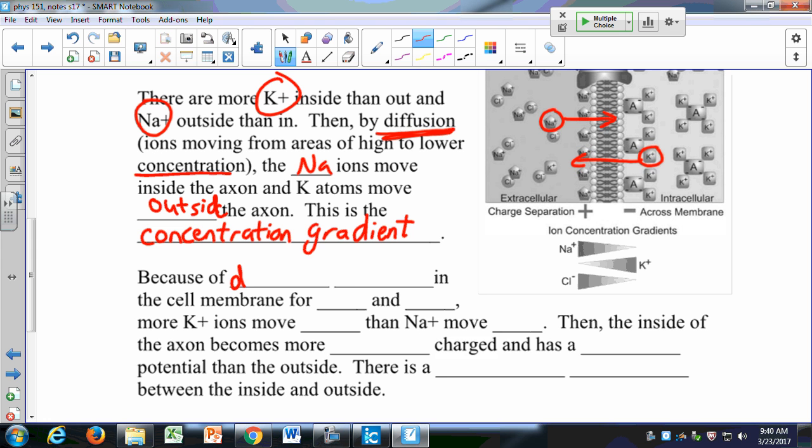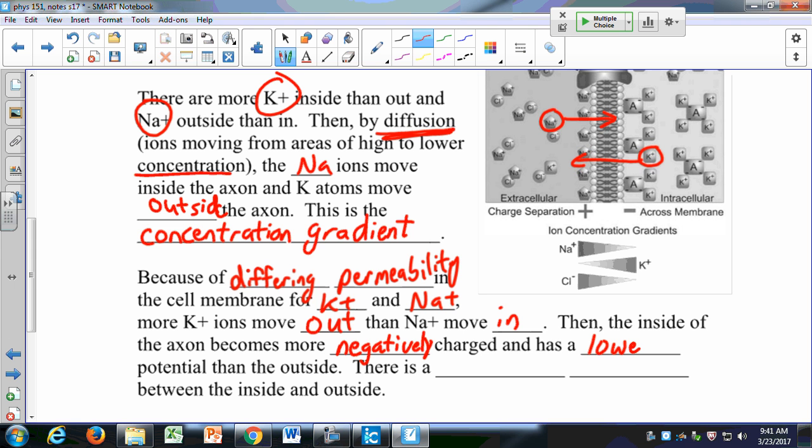And then because of the differing permeability in the cell membrane, for potassium and sodium, those positive cations, more potassium ions will move out than the sodium move in. Right. So the membrane is less permeable for the potassium than it is for the sodium. So you're just going to get more potassium moving through the membrane than you would get for the sodium. So that causes the inside of the axon to become more negatively charged. And it has a lower potential than the outside. There's a potential difference then between the outside and the inside.